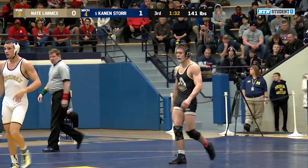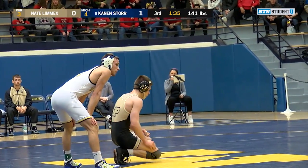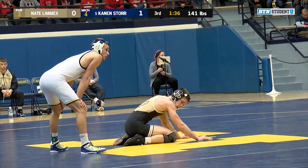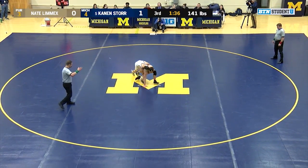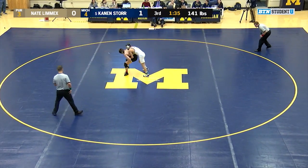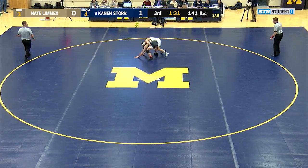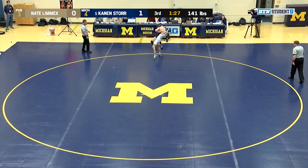That was a huge mat return there from Storr. Not getting any points from it, but still the amount of physical damage it can do to someone and the amount it can wear them down, especially consecutive mat returns like that. You have to think he feels good after that. Although Limmex still showing he's got a lot of life left in him. Score is just 1-0 in favor of Storr.